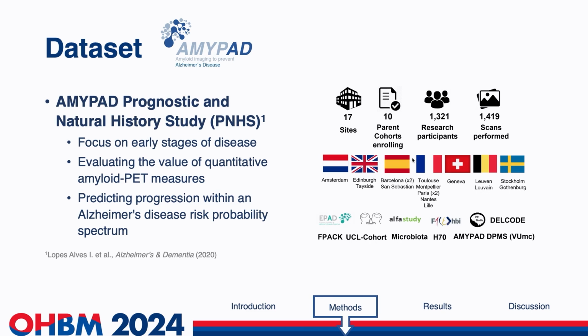So the data that I want to present to you is called the amyloid-PET PNHS dataset. And this is a multi-site cohort study where they've focused specifically on early stages of Alzheimer's disease. The aim of this study was to evaluate the value of quantitative amyloid-PET measures. So they focused on a subsample of healthy controls primarily, but thinking about those on the Alzheimer's disease risk probability spectrum. But you can see from the right-hand side that this covers a wide range of data sets and sites.